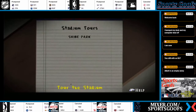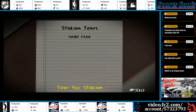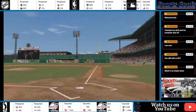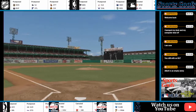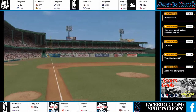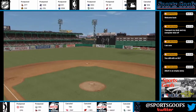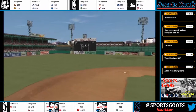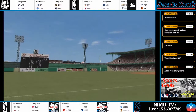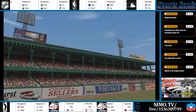So, Shibe Park. Is this Shibe? That's the Philly A's, the Athletics. Connie Mack. Fun fact, Connie Mack's great grandson is a representative here in Florida. Yeah, the Connie Mack family. Another fun fact: the Kravis Center, the Performing Arts Center in West Palm Beach, used to be a spring training complex called Connie Mack Park, where the A's had spring training back when they were in Philly. They have a plaque in the parking garage showing it.